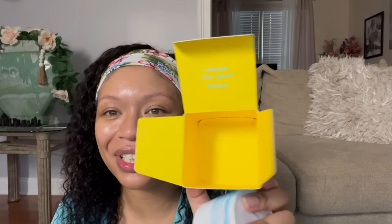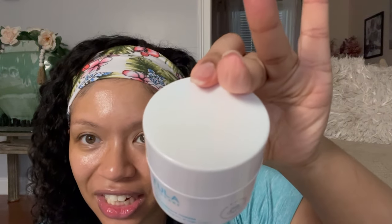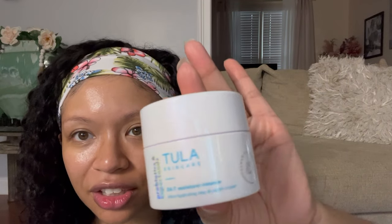Ooh, this packaging is nice. Oh, that's so cute. Look at that. You got this really blue and then you got the pop of yellow, and on the inside it says unleash your glow. I think that's so cute. This container is actually really nice. It has a kind of an iridescent pink look to it. You can't really see on camera, but it's shimmery.